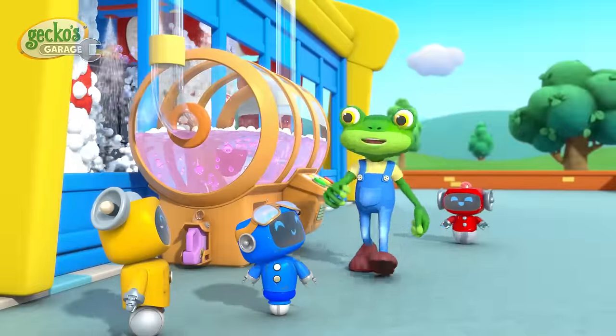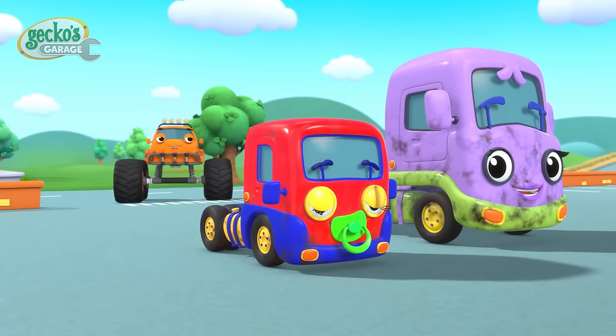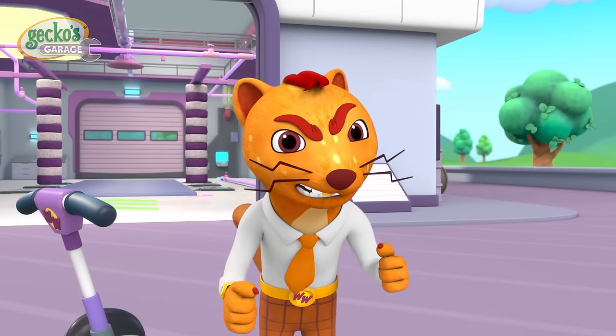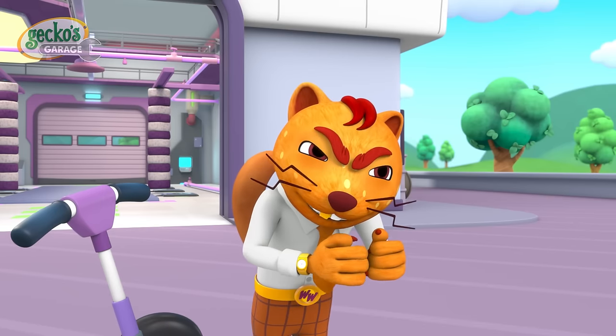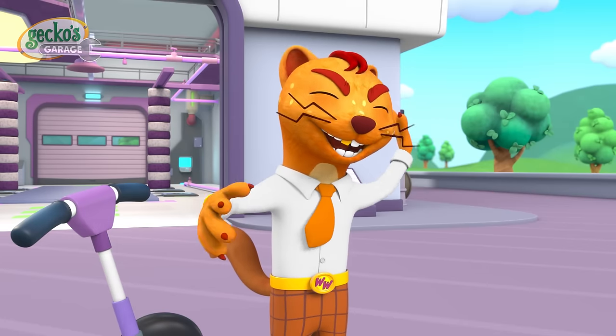Hello, everyone. Oh, there's a lot of vehicles waiting to use the car wash today. Oh, thanks, Bobby. Gecko has more customers than me. But if I break his car wash, everyone will have to use mine.